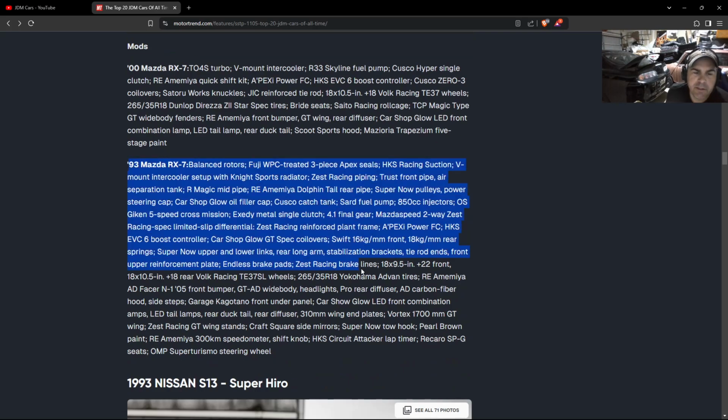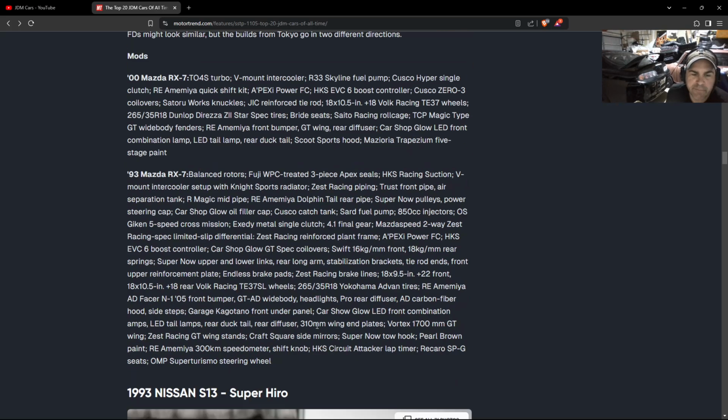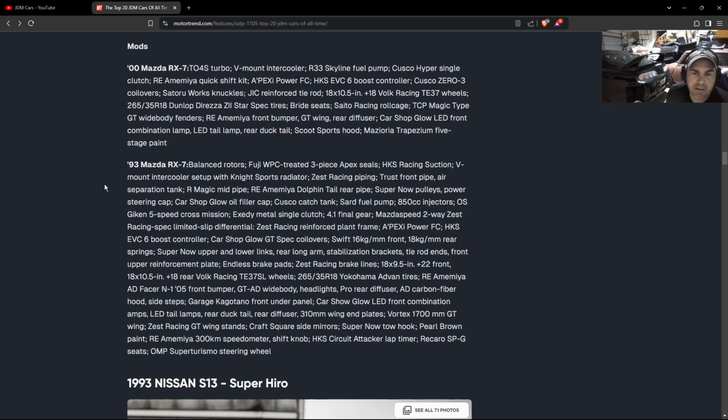Holy crap. The 93 RX-7 has all this stuff. Good Lord have mercy. Balanced rotors, treated 3-piece apex seals, HKS Racing suction V-mount intercooler setup with nitrous sports spray. I bet you this is this one. We're about to find out. Truss front pipe, air separation tank, R-Magic mid pipe, dolphin tail rear pipe, Super Now pulleys, power steering cap, Car Shop Glow oil filler cap, Cusco catch tank, fuel pump, 850cc injectors, OS Giken 5-speed cross mission, Exedy metal single clutch, 4-to-1 final gear, Mazdaspeed, 2-way Zest Racing spec limited slip differential, Zest Racing reinforced plant frame, Apexi Power FC boost controller, right? We're seeing that in a lot of these things. This was probably the thing back then.